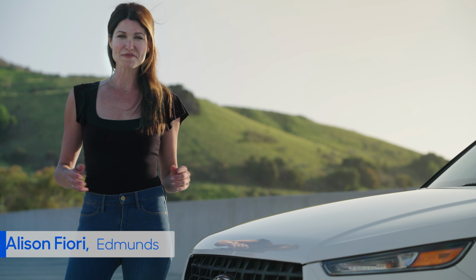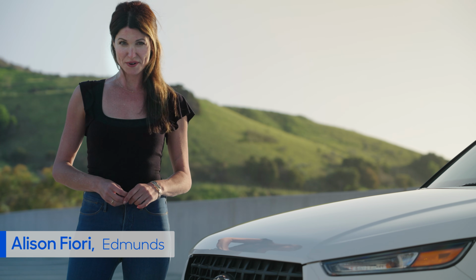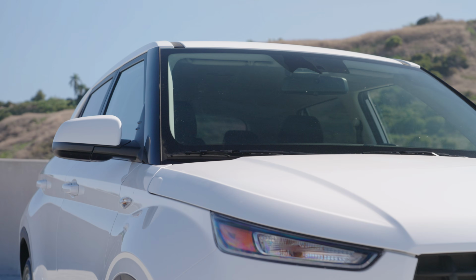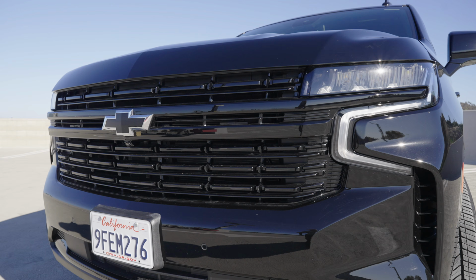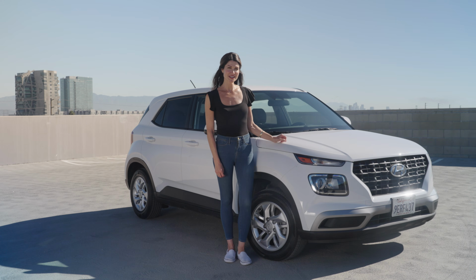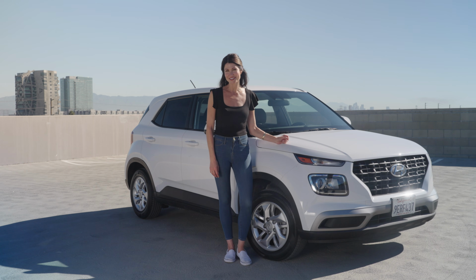Hey everyone, I'm Alison from Edmunds, where we're known as the car testing pros. Now today, we've teamed up with the experts at CarMax to help you find the right vehicle for your needs. And today, we're comparing different sizes of SUVs. So let's start with the subcompact, or the extra small SUVs.